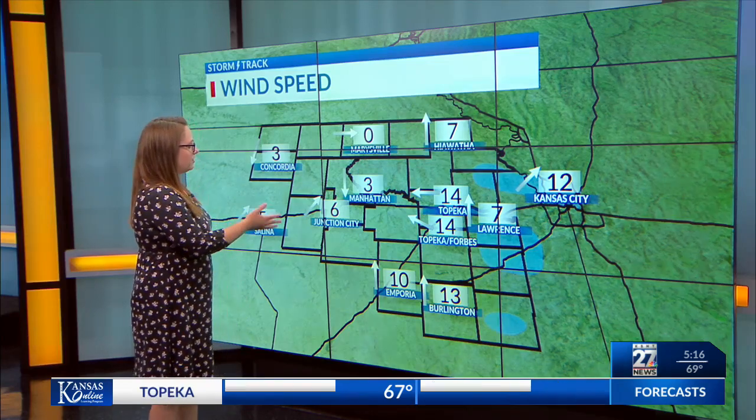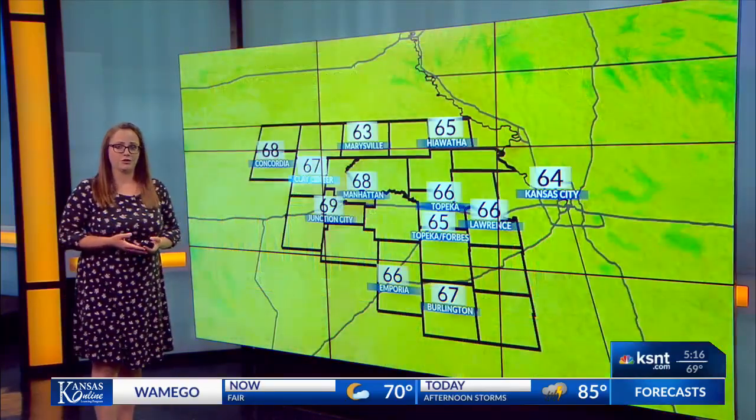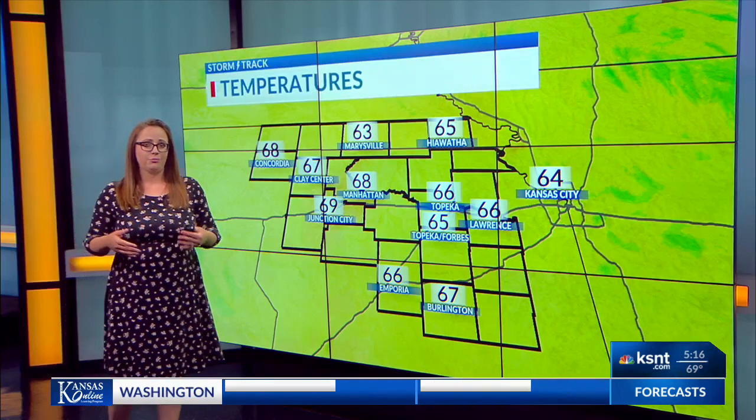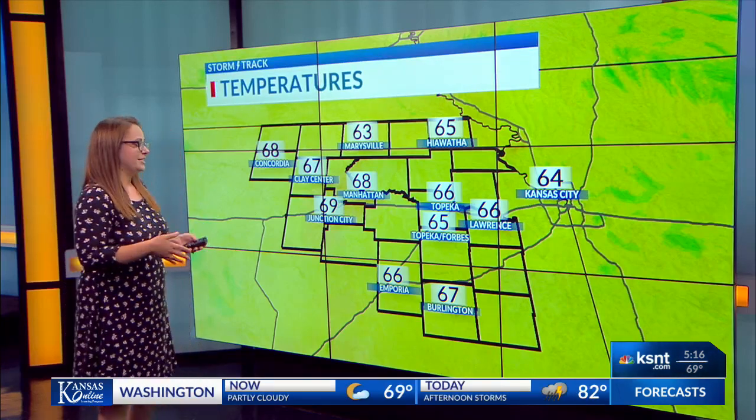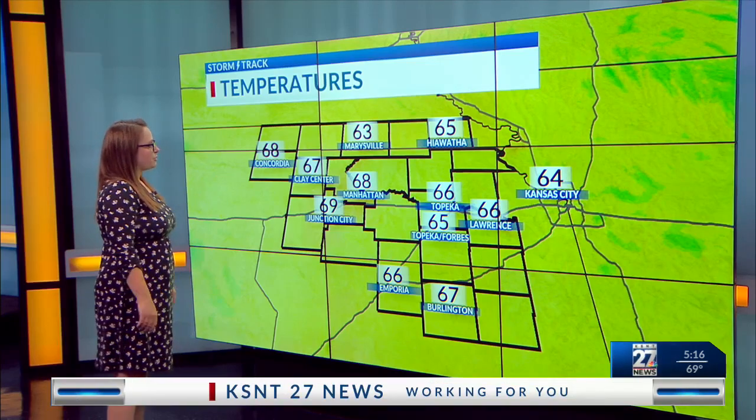Our wind speeds overall today will probably be about 5 to 10 miles per hour, and we'll eventually see those winds kind of backing off a little bit through the night. But if you do get underneath one of those stronger storms, not out of the question to get a brief burst of some higher winds, maybe around 40 to 50 miles per hour potentially. Temperatures to start with, pretty mild, mid to upper 60s. We've got some nice warm temperatures in the forecast at least.